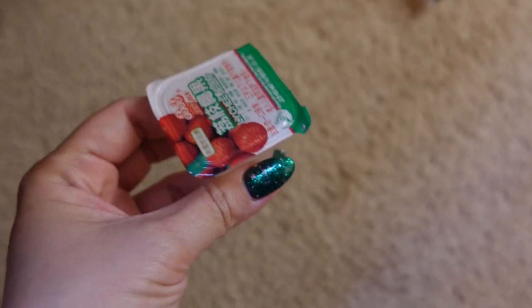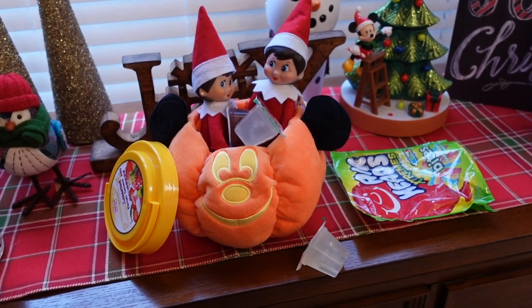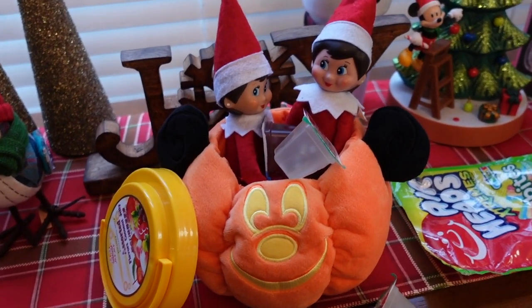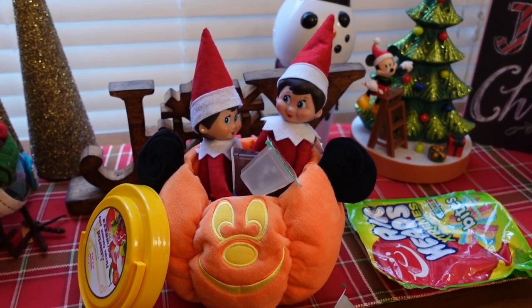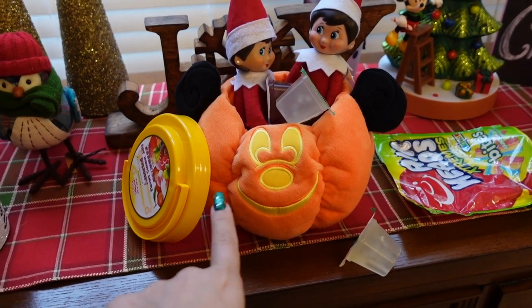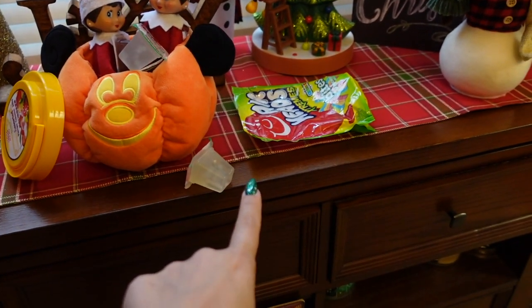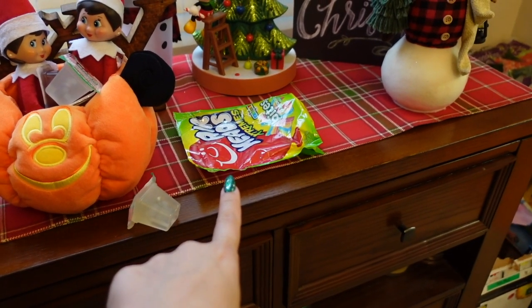And then I looked closely and it's actually these Jell-O cups that we bought from 99 Ranch Market. And then I looked up, look at that. The elves, the elves are, and where did they get this pumpkin? And they have the lid for the Jell-O. So the elves are in there eating the Jell-O. I think they also ate candy.